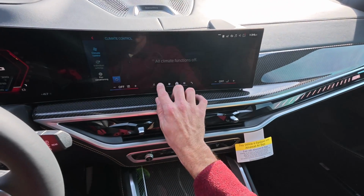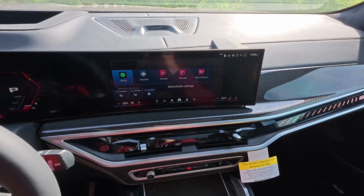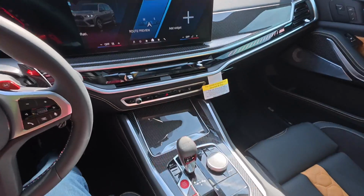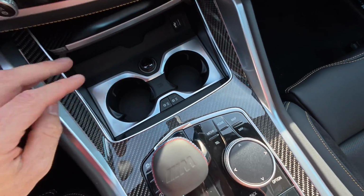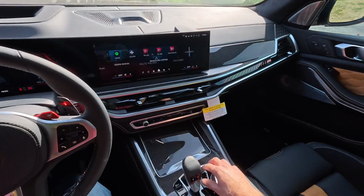You have your climate adjustments, along with the nav, music. And then you have shortcuts into your heated and ventilated seats, as well as your heated steering wheel. There's air vents underneath that. You have volume and tuning. There's also wireless charging with an auxiliary, and you have heated and cooled cup holders for this model. You also have shortcuts for that screen.